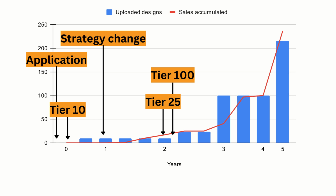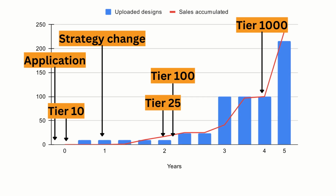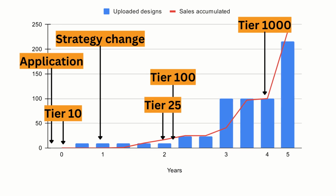Looks like I took my time filling up the rest of the 100 design slots and got them done in a year. And once they were filled, it took 6 more months to get bumped up to the next tier. And I think it happened a little before I hit 100 sales. So it took a year and a half to get from tier 100 to tier 1000.